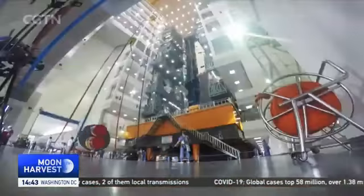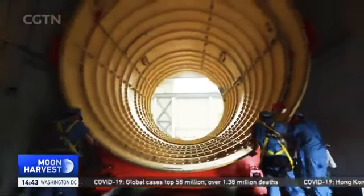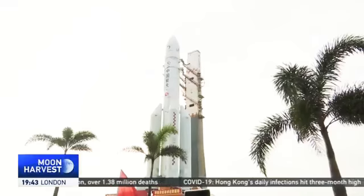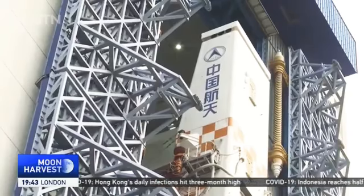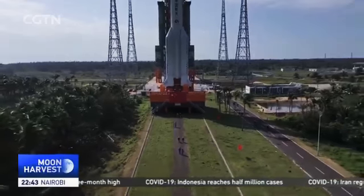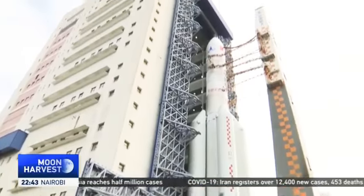Developed by the China Academy of Launch Vehicle Technology, the Long March 5 rocket is the first Chinese launch vehicle designed from scratch. It is also China's tallest, biggest, and most powerful rocket. Worldwide, it is the third most powerful orbital launch vehicle that is now in operation. Chuck Tintis, CGTN.